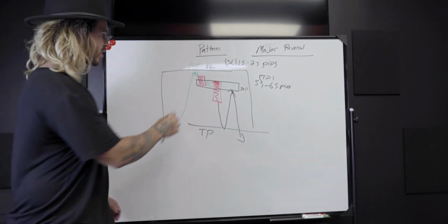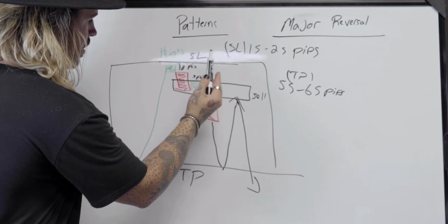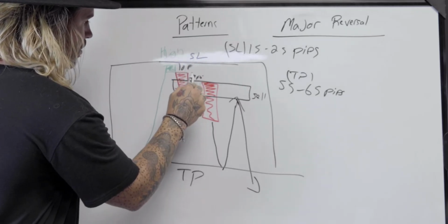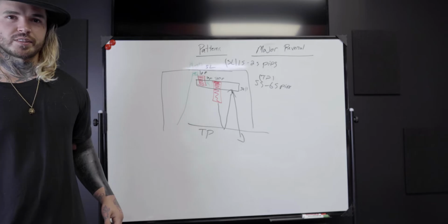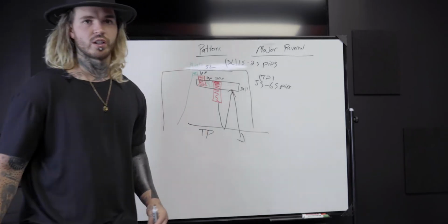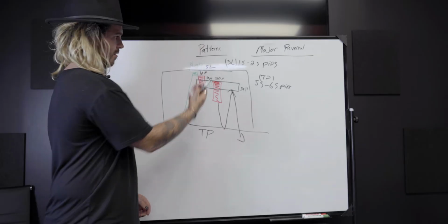So let's say your first candle is 10 pips. You want 5 pips. I'm just gonna write P. 10 pips, 5 pips, and then you want this candle to be about 20 pips. Does that make sense? You're wanting a larger push down, a push up that's about half of the original candle, and then the next one to be about double. And that would be your entry.